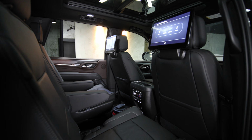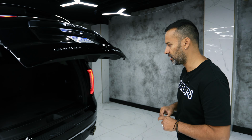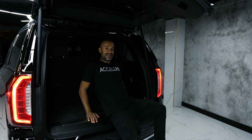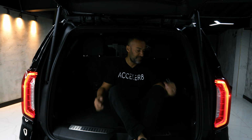But let's get to the meat and potatoes on why someone would buy this car. So let's check it out, because that is size. That is why you're buying this car. The size is huge. You see, most cars, once you put the third row up, you can't fit anything inside. But this is 66% bigger than the last version in what you can fit inside. And I can almost sit inside the back of this thing.